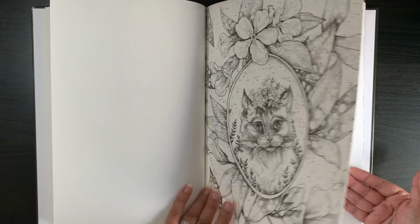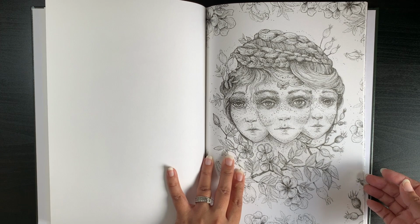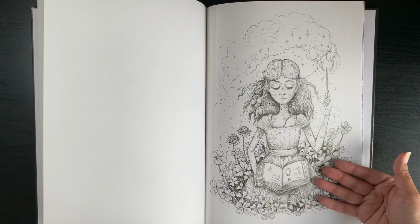These backgrounds, for those of you who like backgrounds, I'm not a huge fan of backgrounds, but in this book, I will figure it out. And these pages, so there was one earlier on where there were two faces, and now there's three faces. I don't know how to tackle that. Or maybe you just have to colour it as if it was one face. I don't know. It's nice.